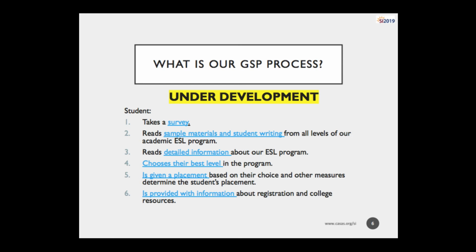So the first phase of the GSP process is that the student takes a survey. The survey asks questions like what experience students have learning English, where they have studied English, whether it's a U.S. high school or a non-credit program or an adult school, whether the student has read books in English, whether the student considers themselves a strong student, any tests that the student has taken of their English language ability, including the CASAS test, also tests like the TOEFL.